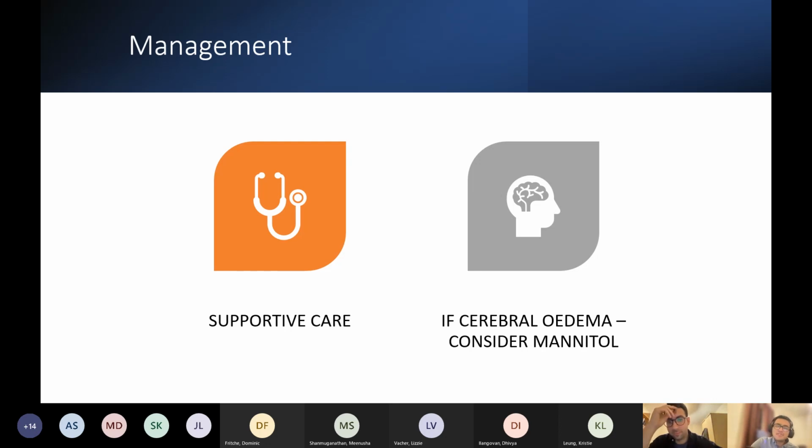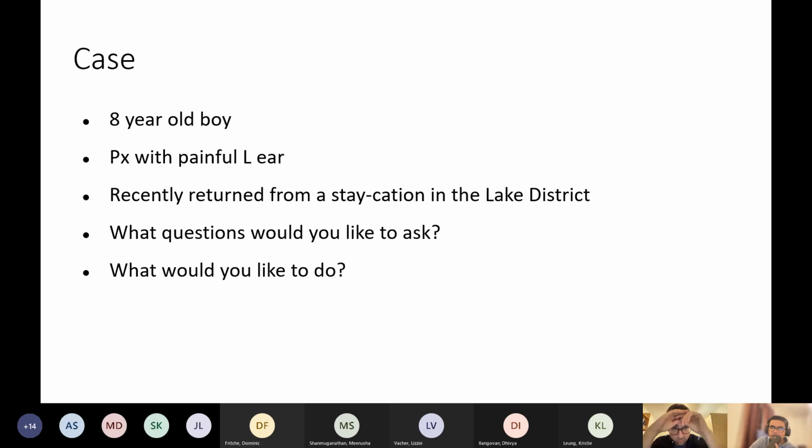Right. So management of Reye syndrome is pretty simple. Supportive care. Stop giving them aspirin. And if they have cerebral edema, you manage cerebral edema, and generally you can use mannitol to manage cerebral edema. So it's not too complicated to remember. I hope you won't see any of this. Fine. I'll hand over to Jake now.